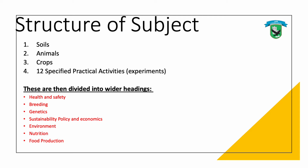The 4th one I've mentioned there is the 12 specified practical activities or experiments. They're known as mandatory experiments at Junior Cert Science level and in your other senior cycle subjects. These are 12 experiments that will be carried out in class based around a variety of things such as soil, grassland, animals, genetics, etc. The experiments are a really nice component of the Ag course and they're generally very well managed.